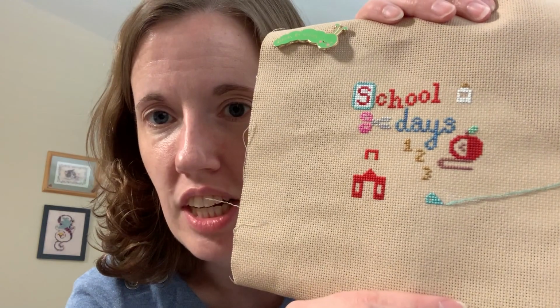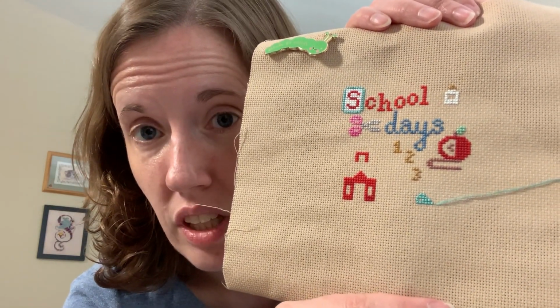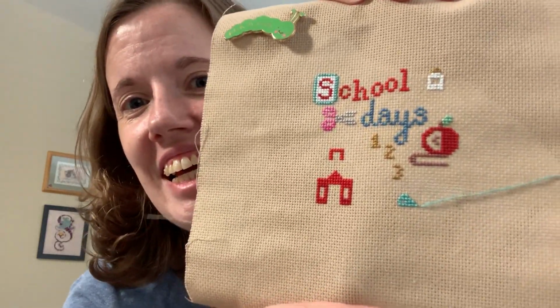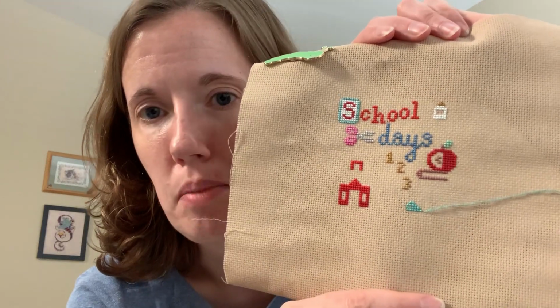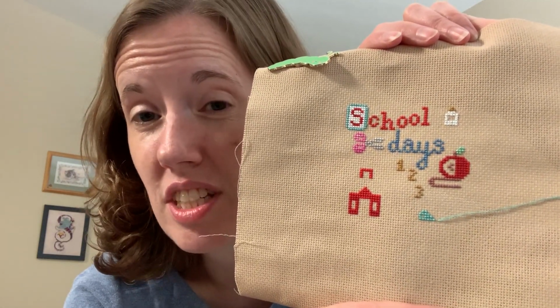I was playing a little thread chicken at the end to make sure the schoolhouse I didn't have to get a whole nother length of thread just for like 2 stitches. So I don't like to do that. So I play thread chicken. So that one length of thread of red is all I did while I was outside that day. And this is on 18 count beige Aida. And it's coming along, but there's still a good amount left.